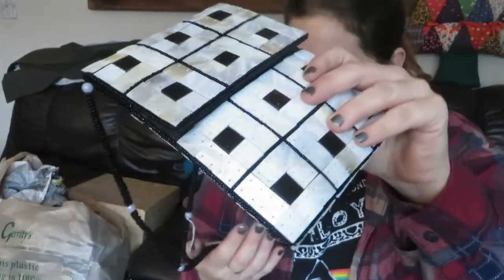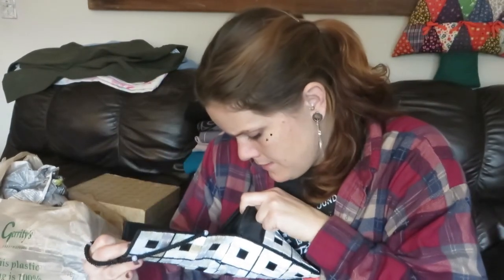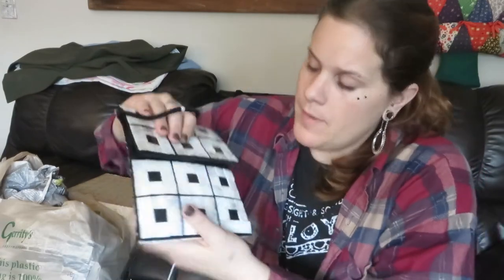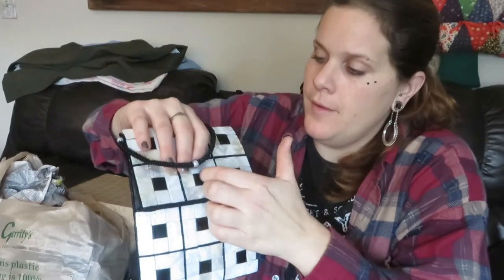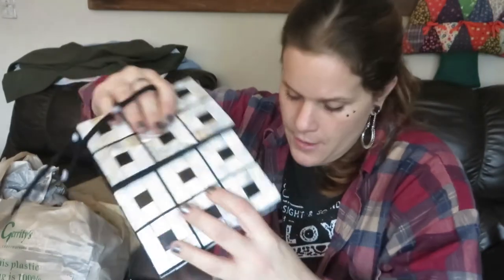I paid $6 for this, and I am in love with this bag. It's got the snap closure. They call it a Mad by Design. It's like 90s. This is the mother of pearl and onyx black beaded crossbody or shoulder bag purse thingamajig. It is really, really cool. I might keep that for myself because I really like that.